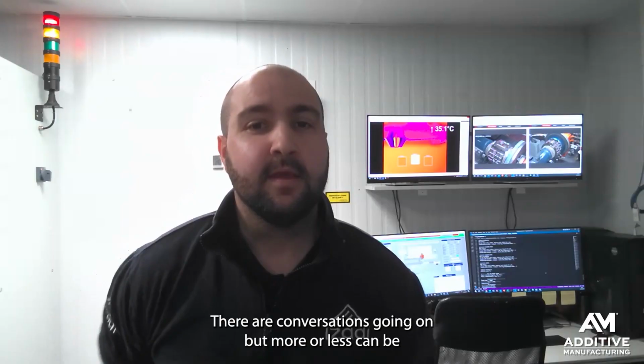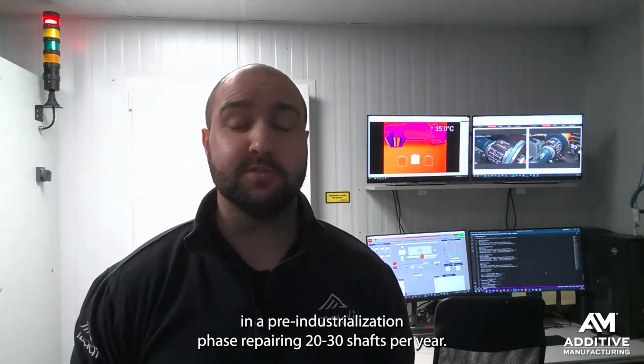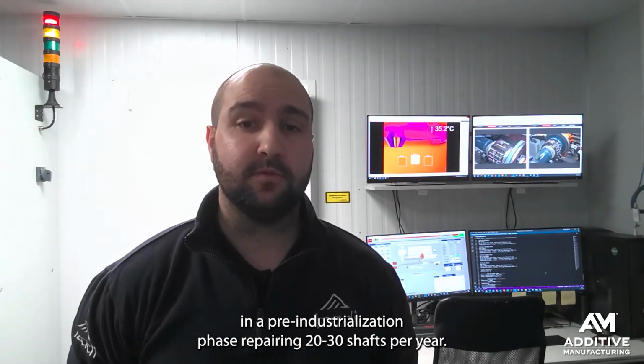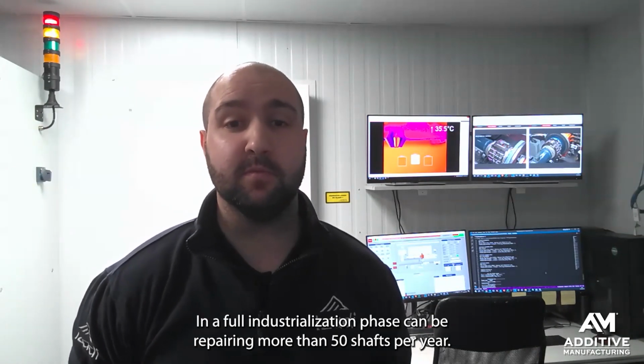This solution has been realized and deployed. There are conversations going on, but more or less it can be in a pre-industrialization phase, 20 to 30 shafts per year. In a full industrialization phase, it can be more than 50 shafts per year. And Izadi is marketing, adapting this system to other potential users who might have similar repair applications. Thank you, Izadi, for letting me visit, see this system, understand it.